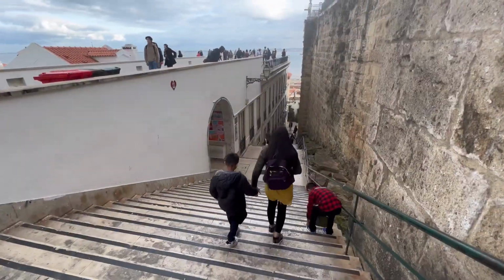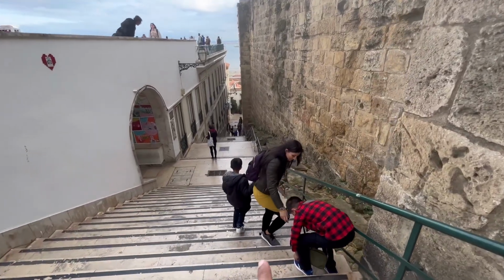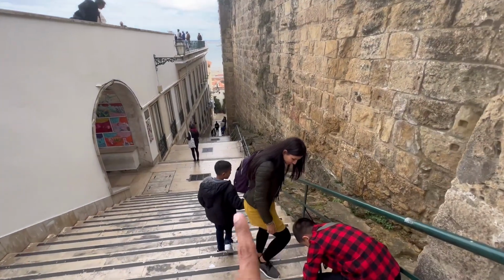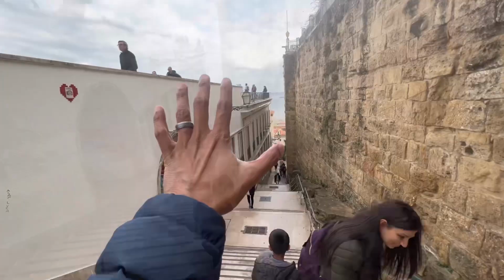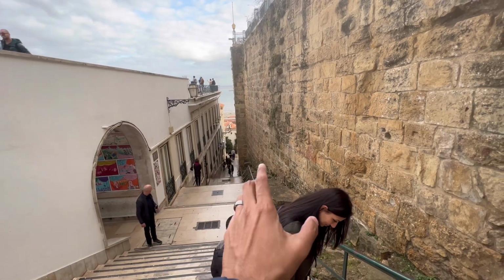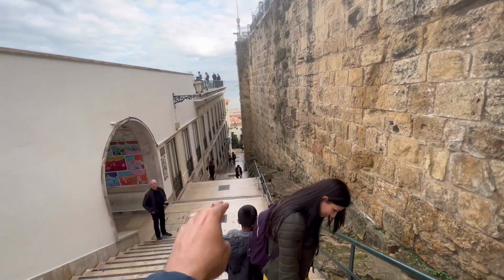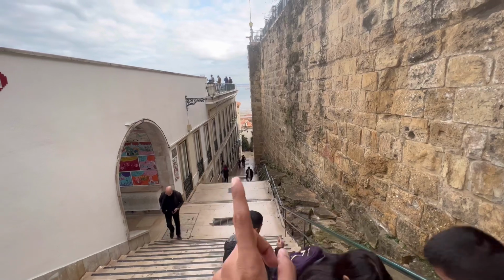We're going to continue our tour of Alfama. This time, we're going to go down a different way from how we came up, just to show you a bit more. The view from the viewpoints is fantastic, but for us, walking in these narrow streets up and down Alfama, that is where the real charm is.